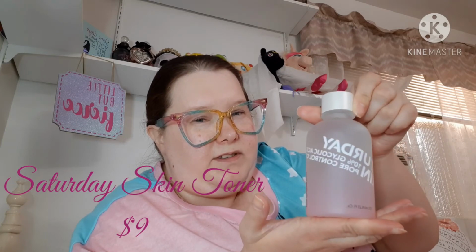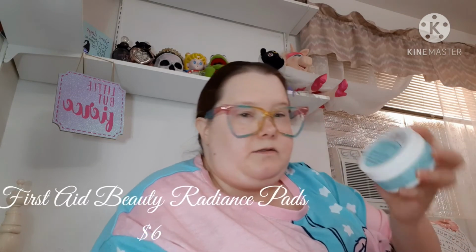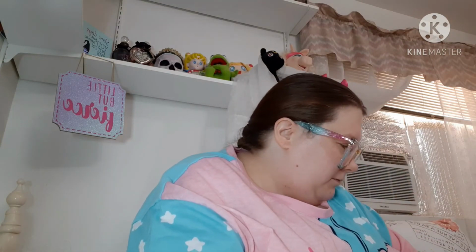So, this is the Saturday Skin 10% glycolic acid plus pore control complex toner. I think I paid like $12. I don't remember. I'll put it up on the screen. Then I got the First Aid Beauty Facial Radiance Pads. I think I got these for $9, but I don't really remember. Then I got the Korres Greek Yogurt Foaming Cream Cleanser. I love this stuff. Like I said, I'll put the price.